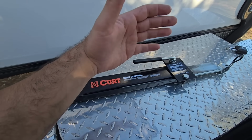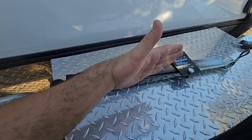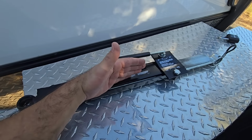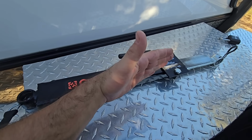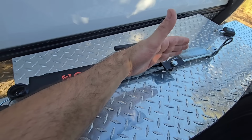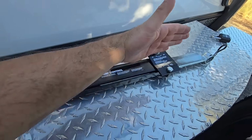Why I have it is, when those wind gusts come up, instead of that trailer and truck feeling like you just got slammed, it kind of takes that movement and it just goes. Everything's very fluid and comes back. Even if you wiggle the steering wheel, that trailer is going to follow right with you.